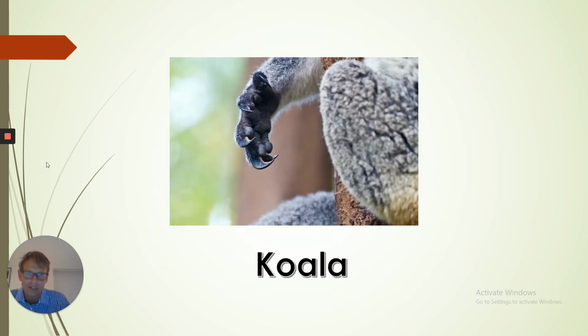And that's a koala. If you look very closely, you can see the tree trunk, which it's clutching. It's got very sharp claws, which help it keep in the tree. So that's a koala.